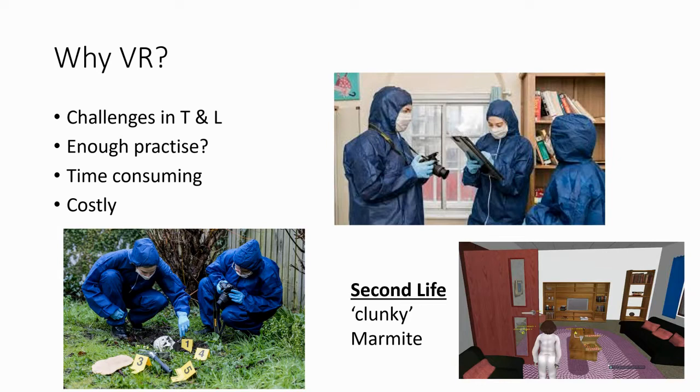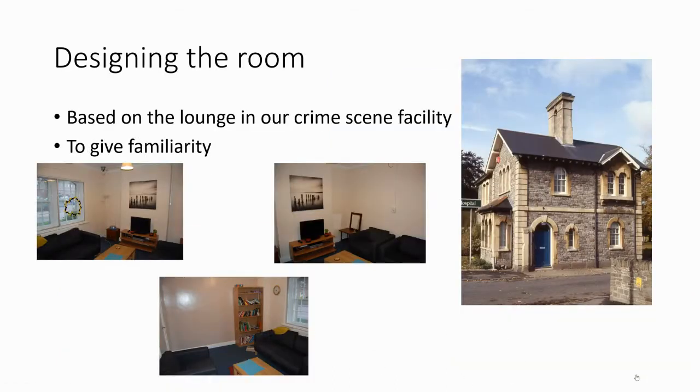Next slide please, Rich. We have a crime scene facility at our Glenside campus, which is a beautiful, Grade 2 listed building, and it has a number of rooms we can use. So we have a briefing room, we have a living room which we use quite a lot because it's on the downstairs and it's quite a big room. Upstairs, it's got a bathroom that we utilise, a children's bedroom, a master bedroom and a study also.